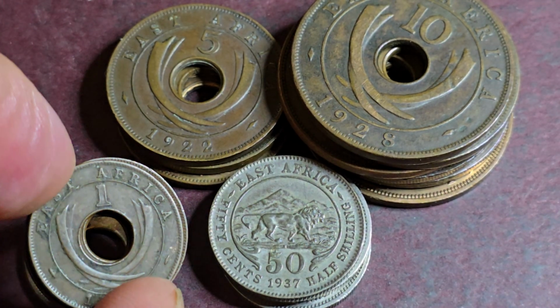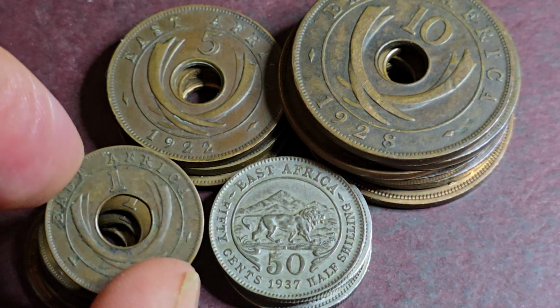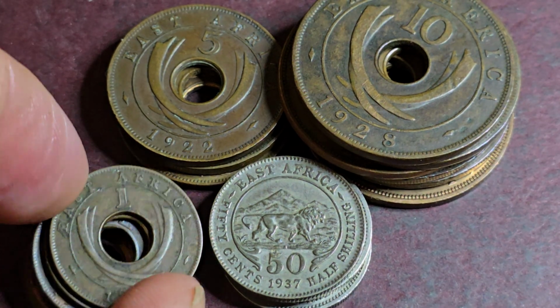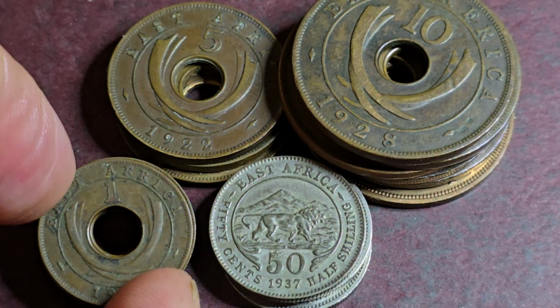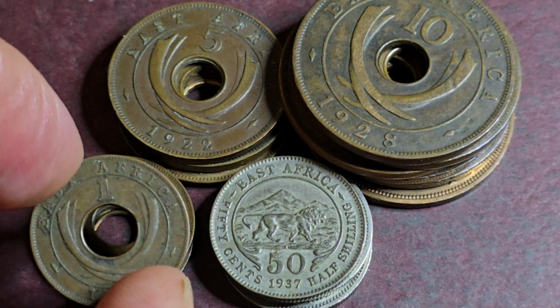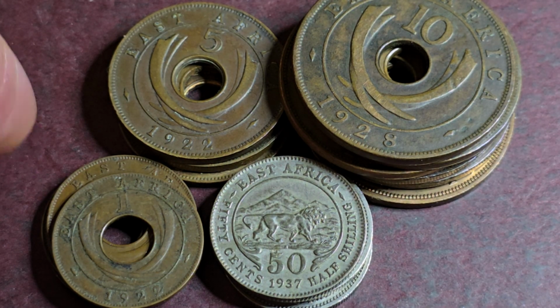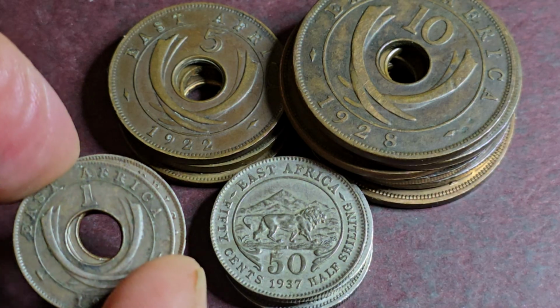Not familiar with East Africa, this includes Kenya, Uganda, Tanzania, well at that time Tanganyika, and Zanzibar, which Tanganyika and Zanzibar now form Zambia, not Zambia, Tanzania. Get you confused, dementia does that to you.